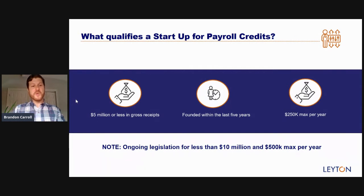$250,000 per year. I will note that there is ongoing legislation, though, to increase that $5 million gross receipt threshold to $10 million, and also to increase the maximum credit to $500,000. And so that's something we keep a close watch on, and that's exciting because startups these days are a lot bigger, depending on the investments being made, whether different seed rounds of funding.